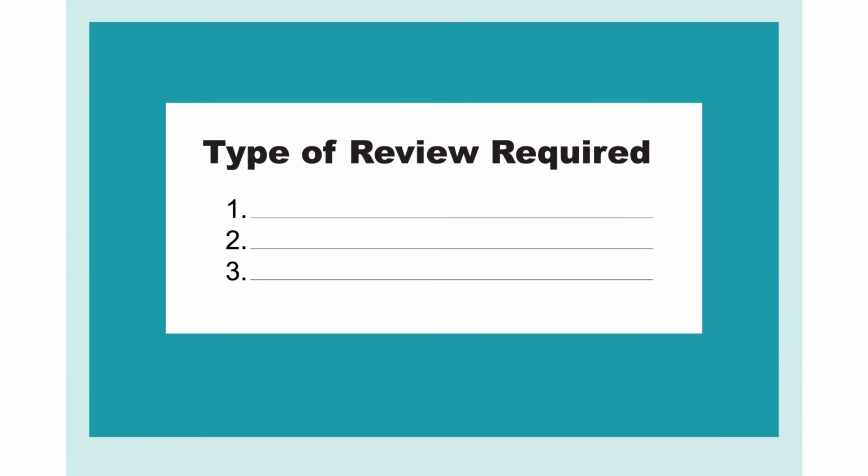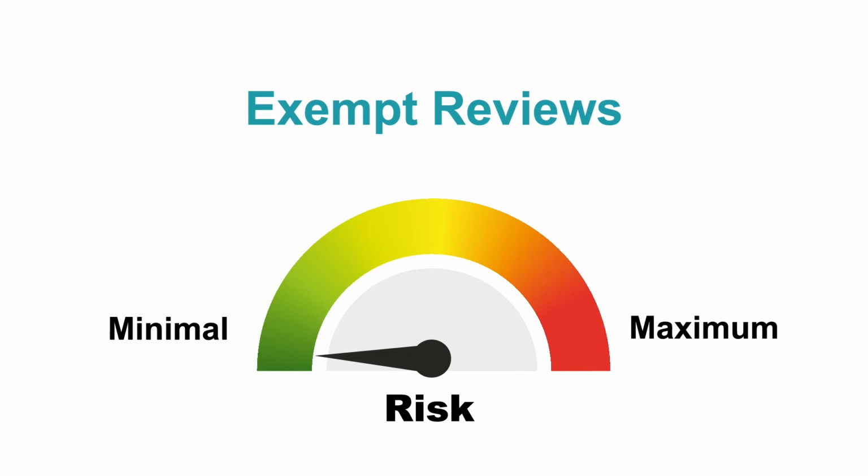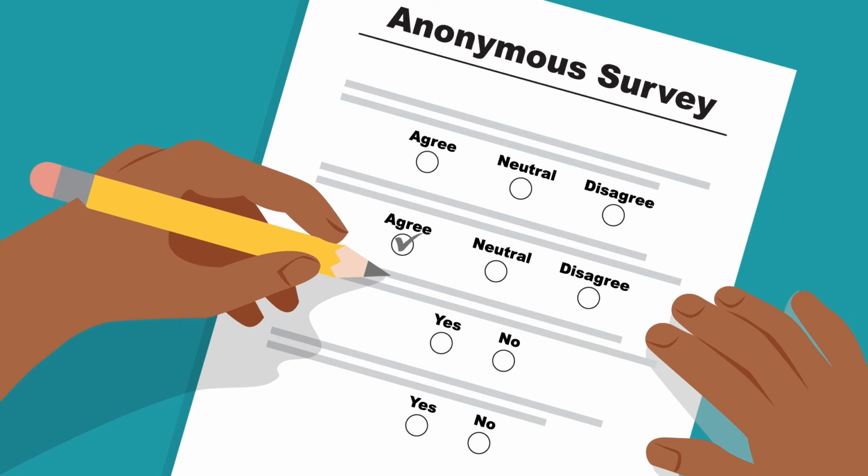There are 3 types of IRB review: exempt, expedited, and full. Generally, the review type will depend on the level of risk for respondents and who your respondents are. Exempt reviews apply to data collection that includes the least amount of risk for respondents, such as collecting data that is not linked to an identifiable person. An example of this is giving an anonymous survey. If an IRB determines that your data collection is exempt from review, you're unlikely to have responsibilities for reporting to the IRB after it reviews your plans and survey questions.